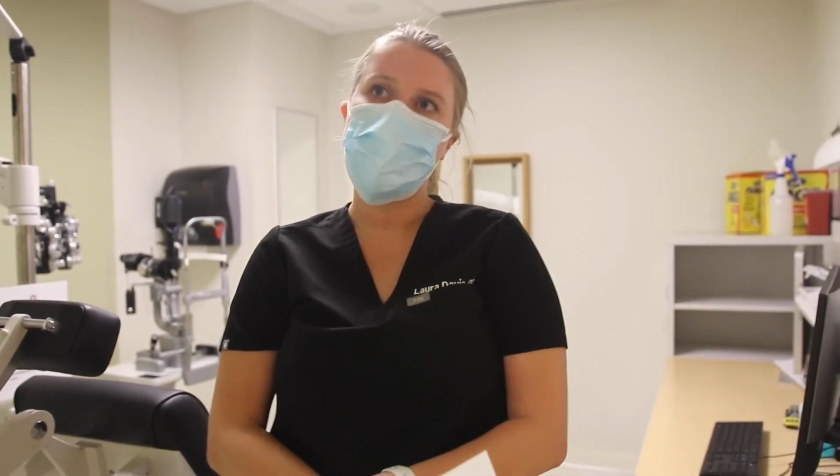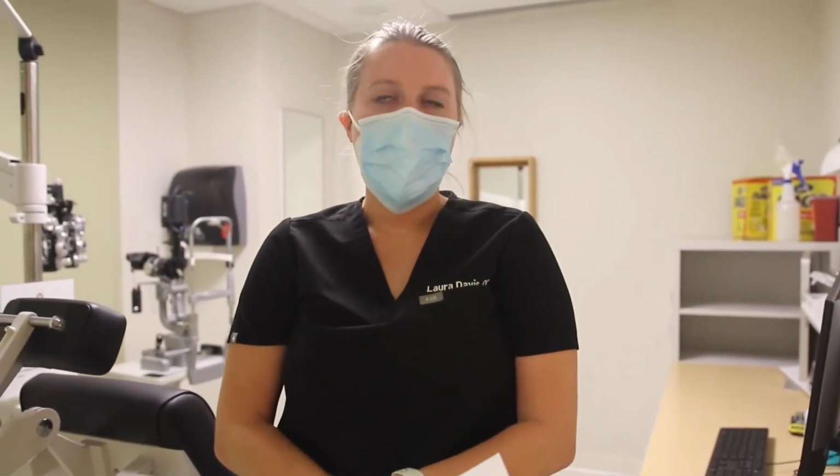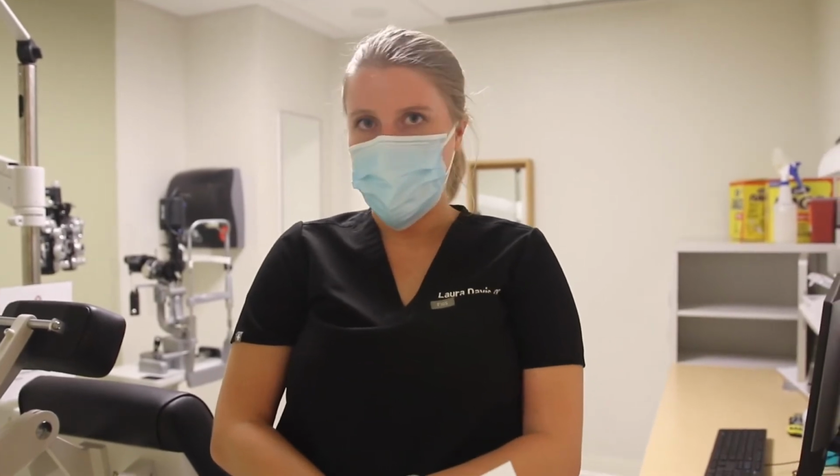And then finally, we also have the contact lens service. That's run by Dr. Gaidesh. They will cover all specialty contact lenses, sclerals, RGPs. They'll do specialty soft. So any kind of specialty contact lenses, they're a good resource for our patients as well.